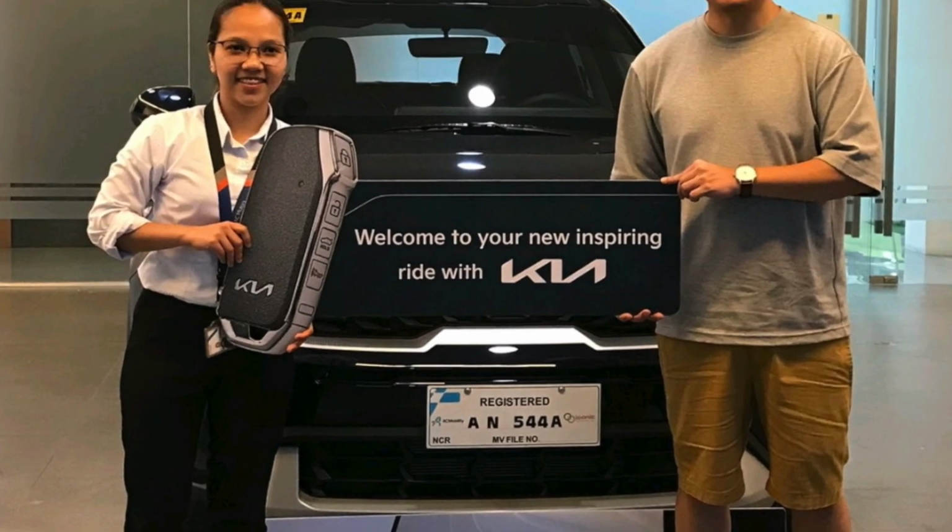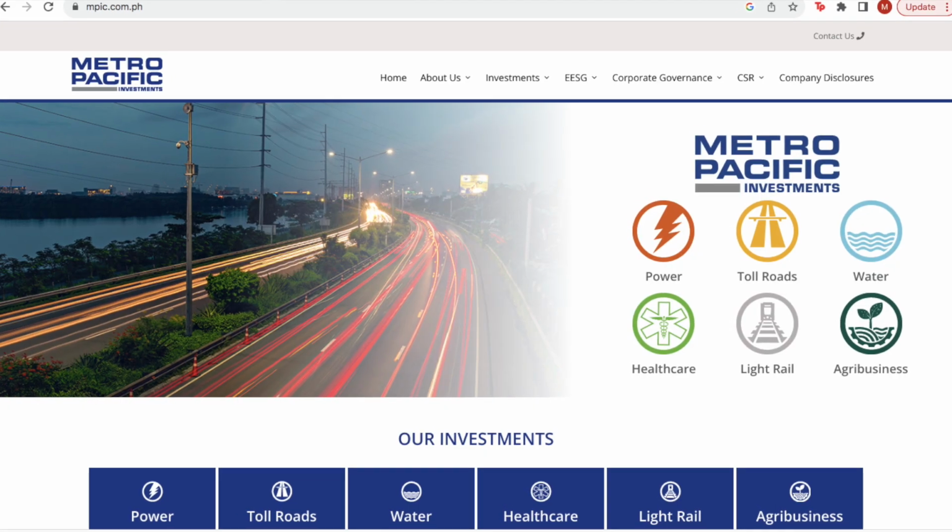Now, it's not all bad news in terms of my local portfolio. One of the stocks that I liquidated actually has been in my portfolio liquidated since September last year. It just so happened that I couldn't find the right opportunity, the right stock, or the right investment to move this amount to. So I'm counting this as part of the portfolio that paid for the Kia Sonet. So this would be the stock of Metro Pacific Investments.